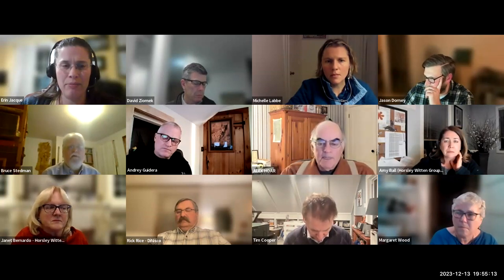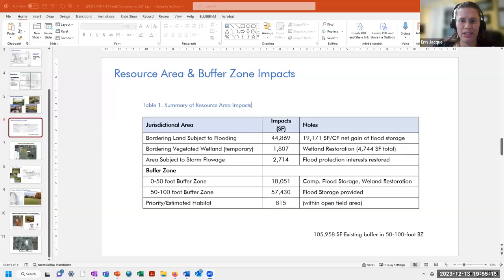The reason that I'm queuing in on this is because I want to be extremely clear about something. Based on what you've said to me, the buffer zone impacts, quote unquote impacts, that you're proposing here are actually mitigation in the buffer zone. Some of them are, and we'll have to drill down to the numbers, but I think about half of the buffer zone will also be sort of repurposed or reconfigured into new playing fields.